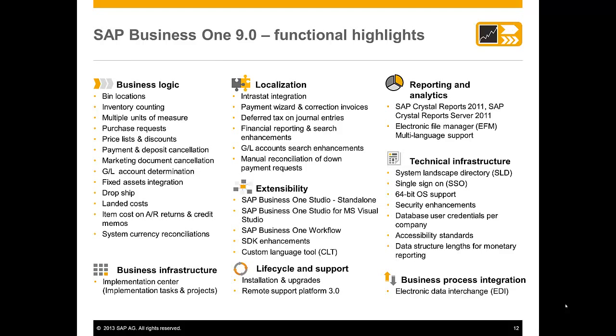Lifecycle and support management, well, we've enhanced and streamlined the installation and upgrade process. The remote support platform is now in our version 3, and we've taken everything that we've learned from working with customers and partners around the world, helping them to support the solution, and we brought all of that learning into version 3 of the remote support platform.